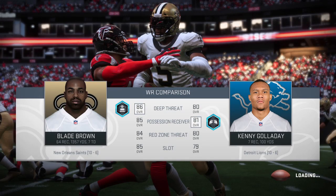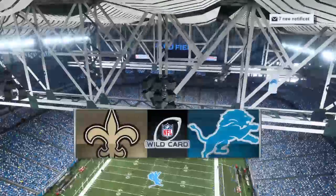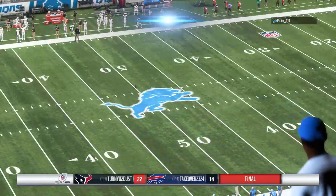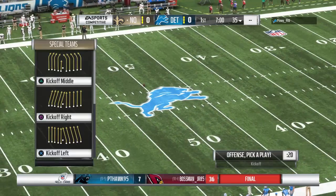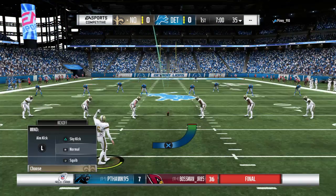I'm Brian O'Connor. First opened in 2002. There's a look inside Ford Field here in downtown Detroit, the Motor City. Coming up, it's the final game of Wild Card Weekend, and we've got a good NFC matchup in store between the New Orleans Saints and the Detroit Lions.